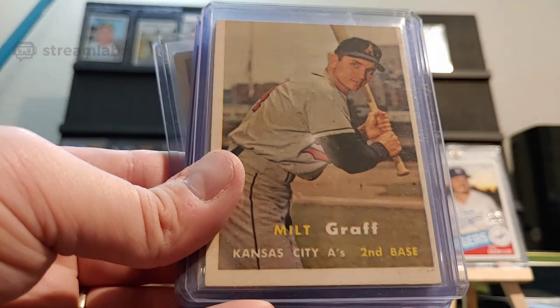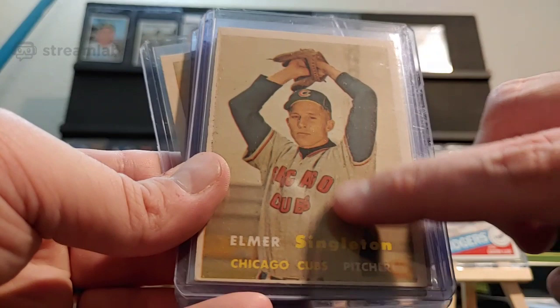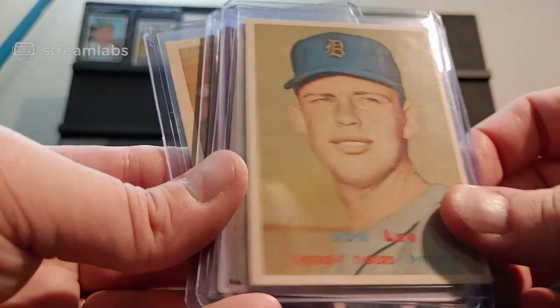Milt Graft is another Athletics card. That guy chokes up big time on the bat. Milt Graft. Norm Zuchin. These Cubs uniforms say Chicago Cubs patches, patched all the way across the uniform. Interesting. The Detroit Tigers. Jack Sanford. And I said none of these guys are big names.